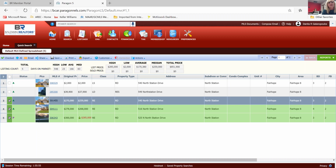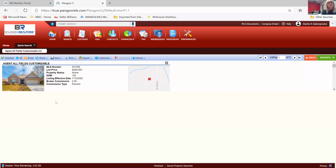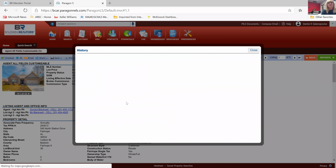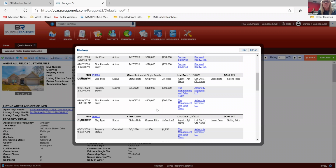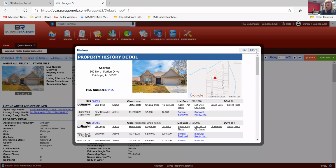Okay, so I'm keeping these three. So I've got my MLS numbers for those. I'm going to go back and take a quick peek at it. This one's been on the market for 152 or 154 days. Wow. At the same price? Let's see. I'm looking for my history. We're about to find out. So it started at 300,000. They moved it to 270. This lets me know this house is overpriced.